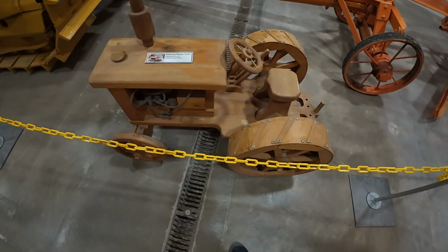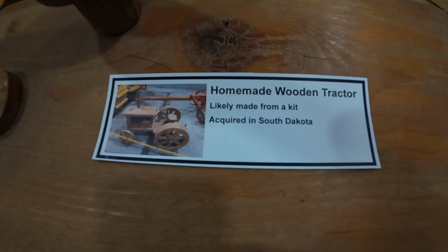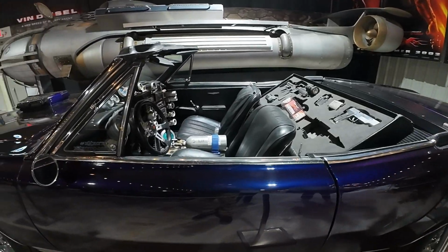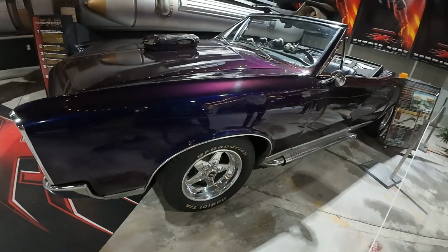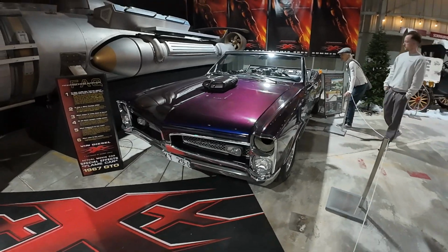Oh, isn't that cute? Flame car, huh? Oh, it looks like Fast and Furious was made a year before these. Oh, wow, yeah. Look at that purple, though, man. I hope the color comes in the camera.